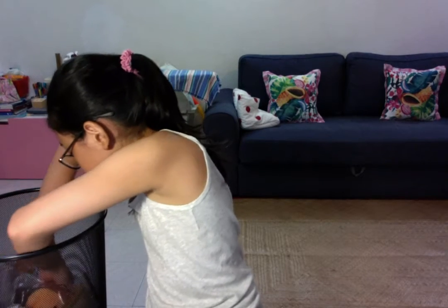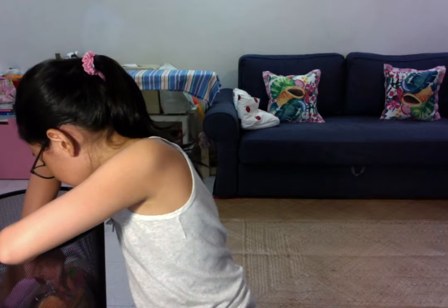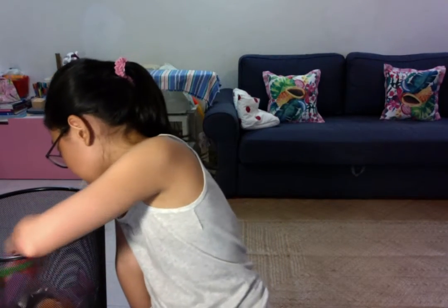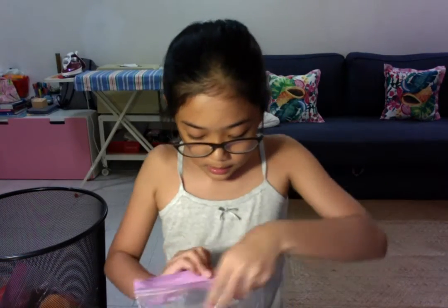Next, most unique squishy. Most unique squishy will be this toast again because I really like it. I think it's really unique. Favorite unlicensed squishy. That will be this. This isn't licensed when I got it, so I think it's not licensed. So this is my favorite unlicensed squishy. It's kind of dense though, but really squishy.